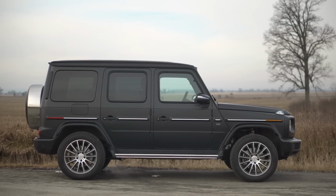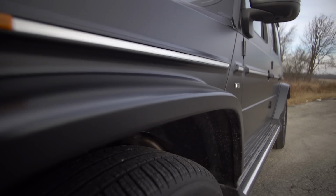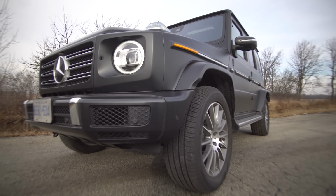Oh, and another thing that the AMG gets is way nicer wheels. I'm not a big fan of these wheels. On the contrary, I do really like the wheels. We've got cool fender flares like all G-Wagons do. Yeah, they're massive. They look awesome. And we've got door sills that we can stand on. Side steps? Side steps, that's what I meant. You don't stand on a door sill. Yeah, I don't know what I'm thinking.